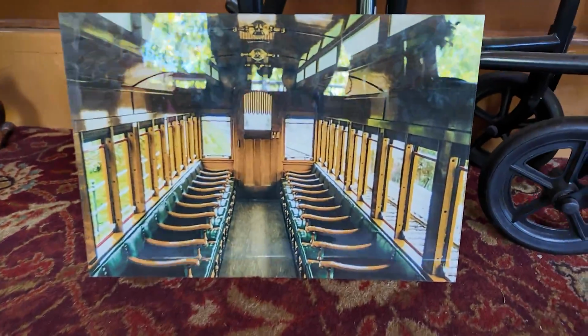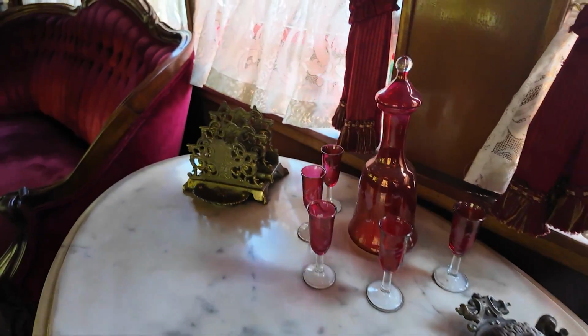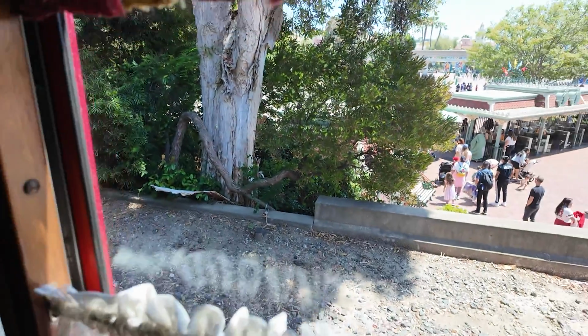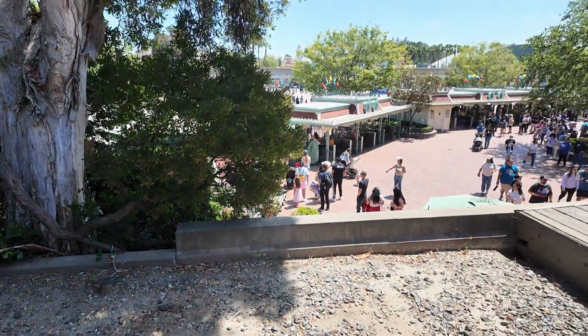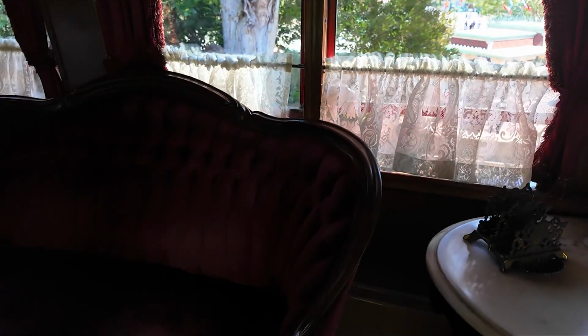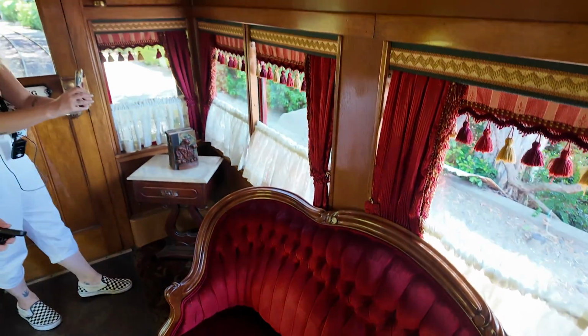Now this picture here is quite interesting. This is what the Lilly Belle used to look like before it was transformed into the presidential parlor car that you see today. The original train car that was transformed into the Lilly Belle was actually called the Retlaw 1, and that's pretty funny because Retlaw is Walter backward. But the Retlaw 1 was taken out of service in 1974, and it was transformed into what you see today, the Lilly Belle Presidential Railroad car.